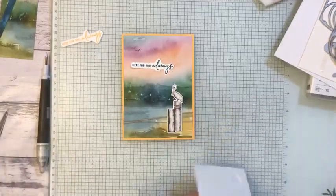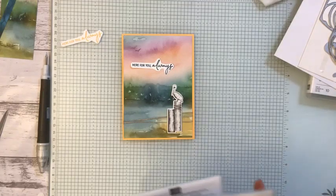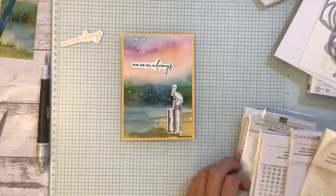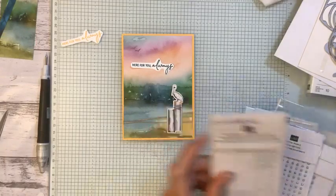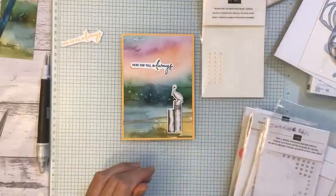Oh dear. We better find some bling while we're thinking about that. I'll just get some bling. Bling that's leaving us. I haven't looked at the bling that's leaving us, but some of this I know is leaving us because I've already sorted my bling. This gorgeous one is leaving us. Maybe we'll use that.